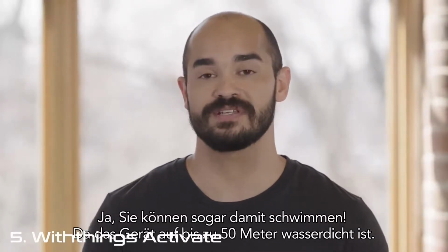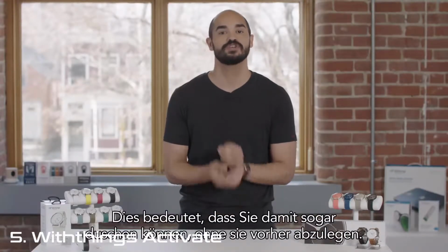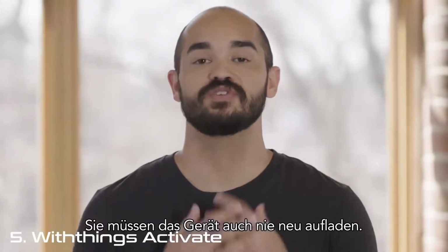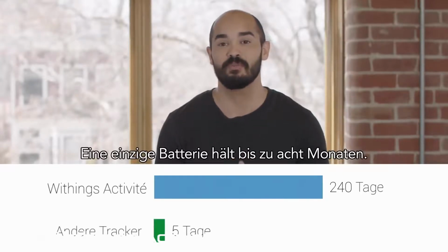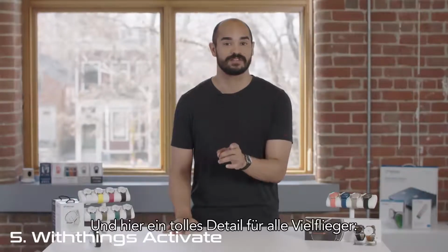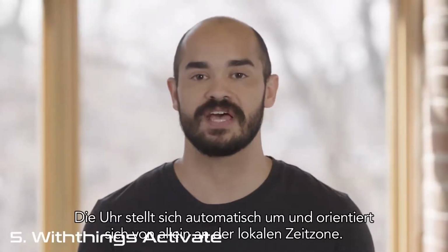It is water resistant up to 50 meters, which also means you can shower with it so you never have to take it off. You never have to stop because there's no charging. It will last up to 8 months on a simple button cell battery. Here's a cool feature for all of you frequent flyers. The watch will automatically change time zones so you never have to set it again.